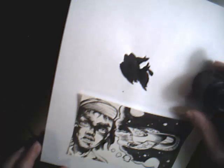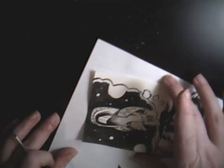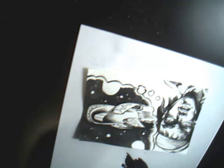Okay, I'll try to give that a second coat later on. Oh, that's right. Also, keep in mind, I haven't erased it, but yes, this is the final.